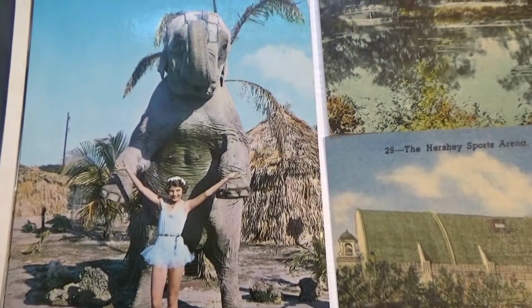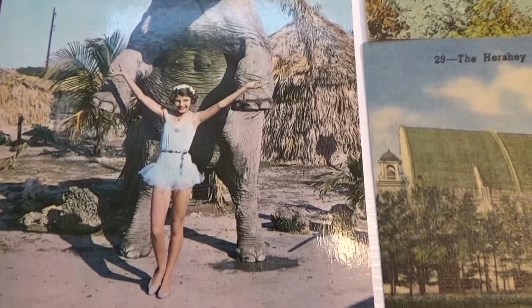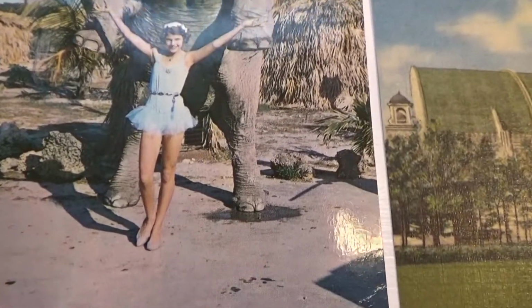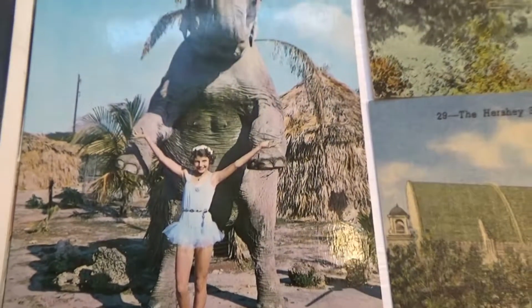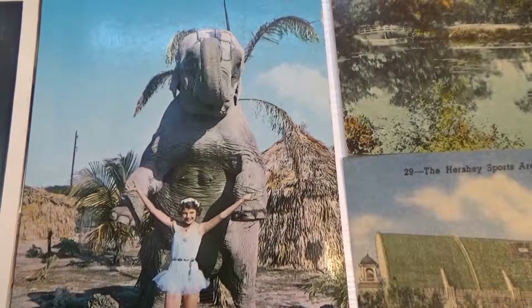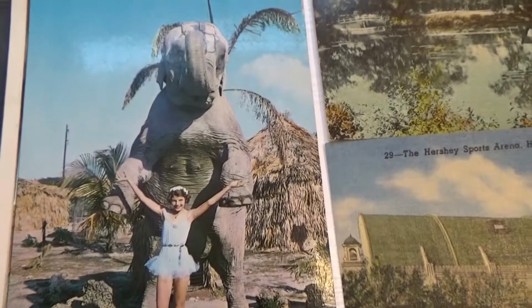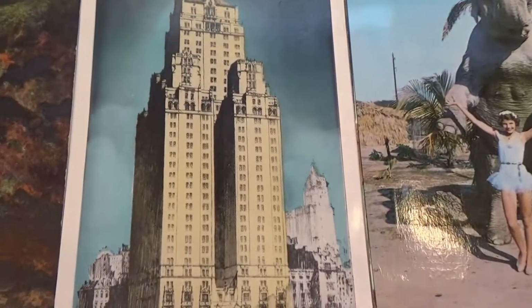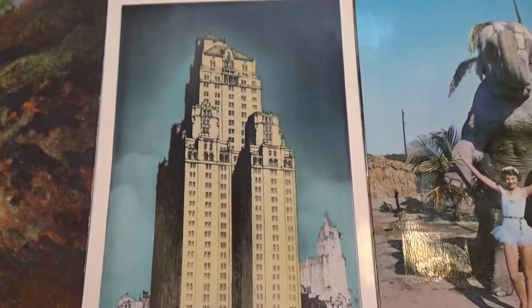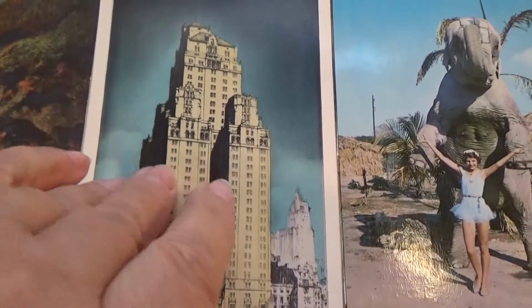And you can also tell how old this is by how she's dressed. You know, they have all the shoes and everything too. Isn't that neat? In front of an elephant. Kind of cool. Nice. Alright, and we got a very tall building here. Very nice. Okay.